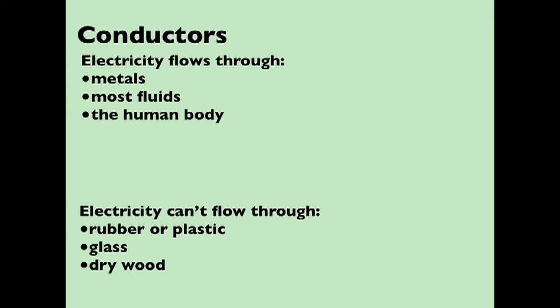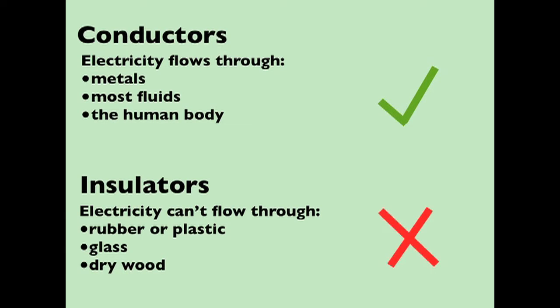Some materials don't allow electricity to flow through them, like rubber, plastic, glass or dry wood, and these are referred to as insulators. So remember, conductors allow electricity to flow through them, and insulators block the flow of electricity.